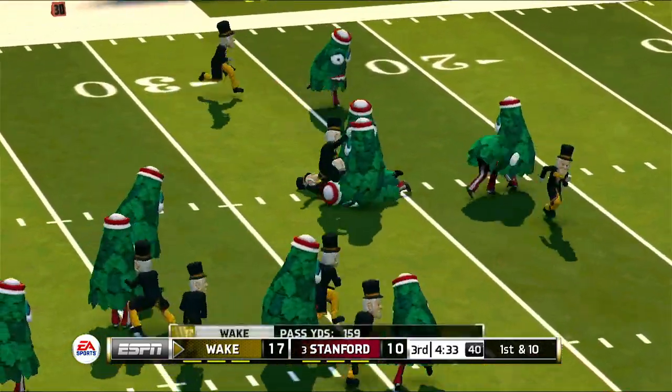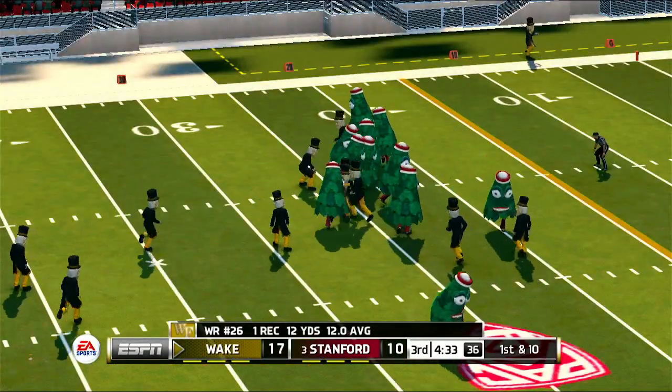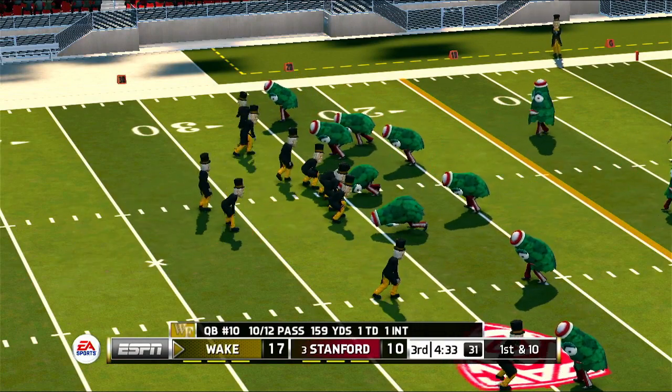He's got his receiver. It's the sophomore. And down he goes around the 25-yard line. 12 yards. First down.